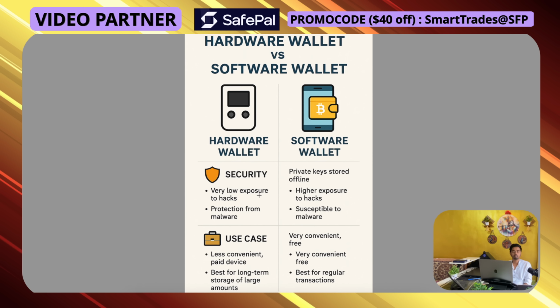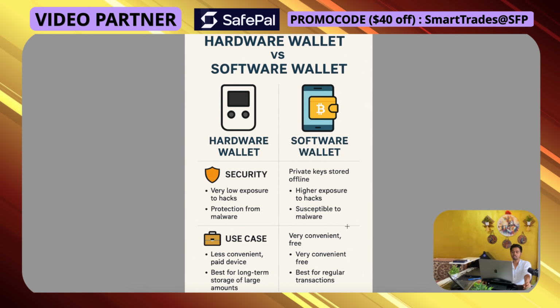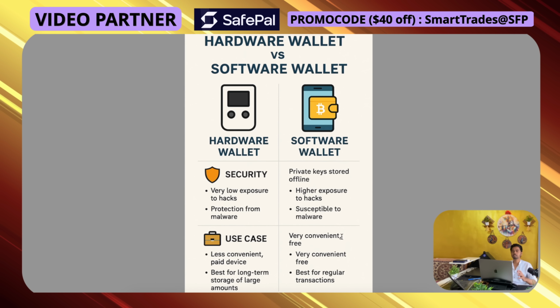If you have a good amount of capital, I suggest you use a hardware cryptocurrency wallet for extra security. Compared with the software wallet, which is very convenient, free, and better for regular transactions. If your transactions are small and regular, then a software wallet might be considered. But if you have a good amount of capital and want to hold cryptocurrencies for the long term, then a hardware wallet is recommended for you.